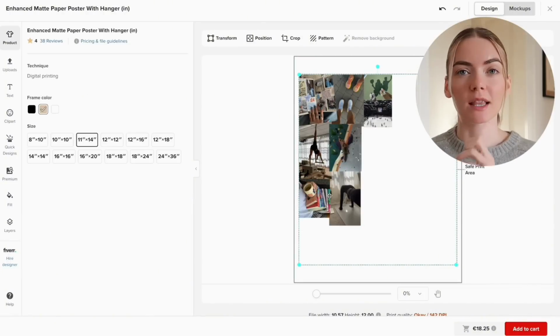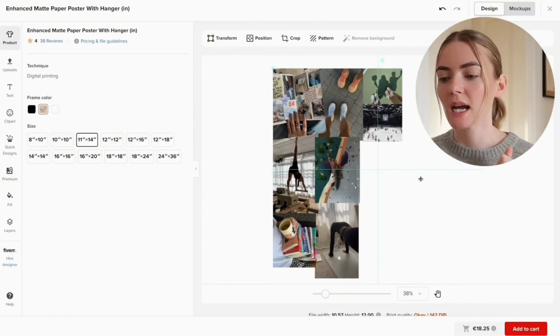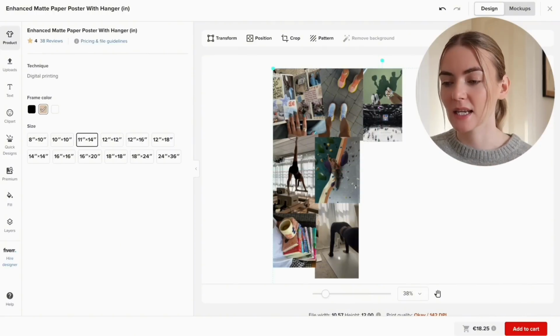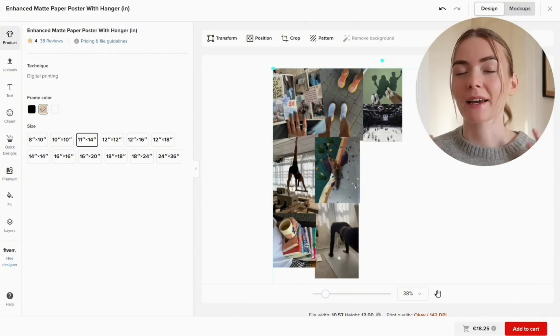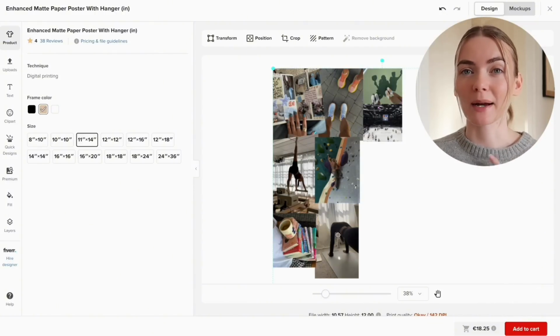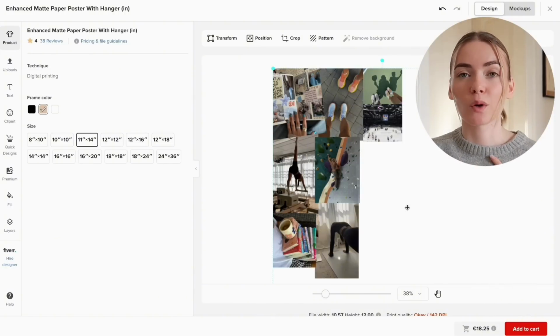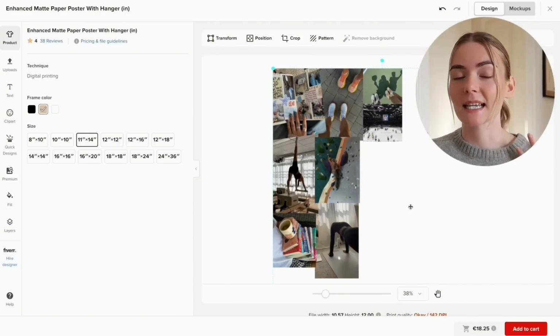I'm done with my little lifestyle, routine activities and some friendship photos. We've got scrapbooking, we've got running, paddle tennis, hockey games. I love hockey, climbing, Pilates, yoga, and then books. This is a really good representation of what I would like my day-to-day life to look like in 2025. I just wanna do a lot for myself, move my body a lot, have fun experiences and hobbies.